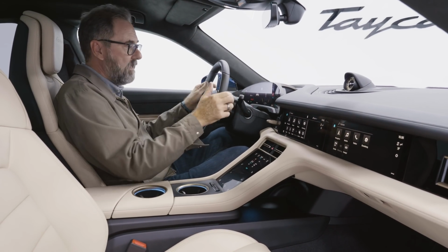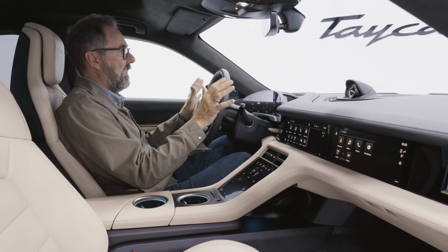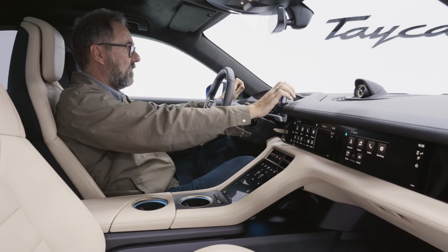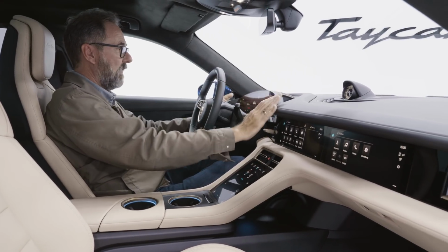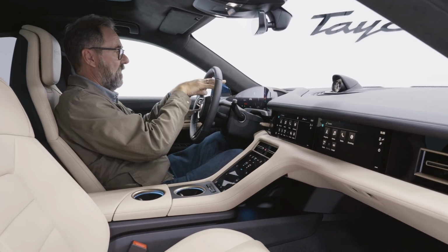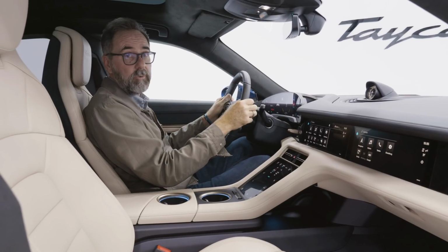And at the end of the day, though, this is also very driver focused. None of this takes a lot of attention away from the task of driving. The things you need to do as a driver are right here at the outside edges of the steering wheel, and what you need to look at is straight ahead. So yeah, this is a driver-focused electric car.